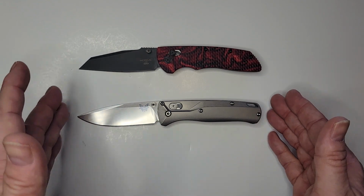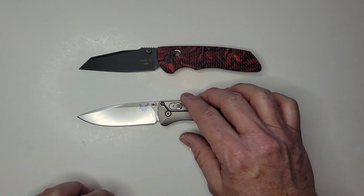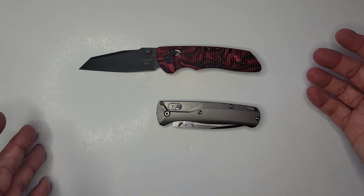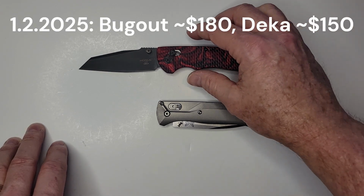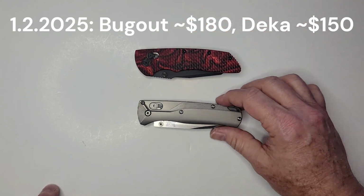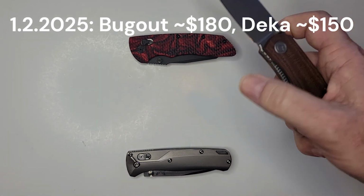This particular knife, though, ends up being about $300. Even if you don't get it as configured, you just get a basic Benchmade Bug Out, I've got to be honest, I haven't checked the prices recently, but my gut feel is it's probably going to be in the range closer to $200 than $100. And a Hogue Deca on sale is probably going to be similar. And really what it comes down to is China versus the world.